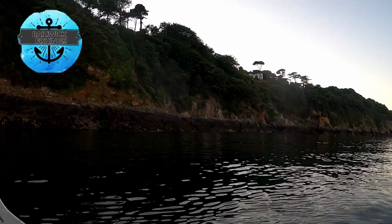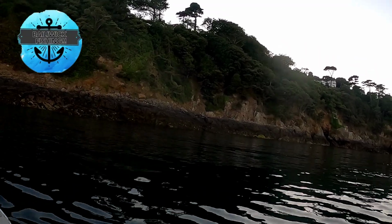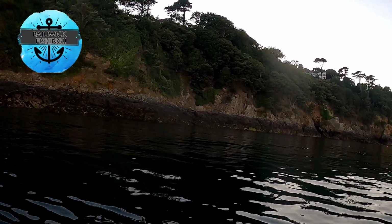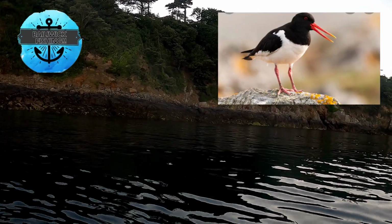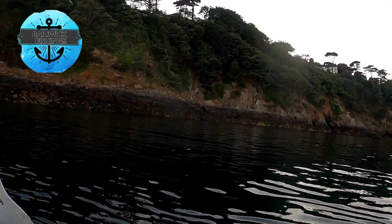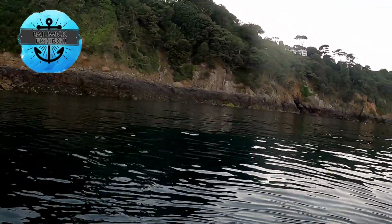What bird's that making a noise? So we've got some gulls making a racket, but there's also, if you listen carefully, oyster catchers. They're black and white birds with orange beaks. But while we're chatting like that, I've got the first pot up. He's having a right fit, that bird.